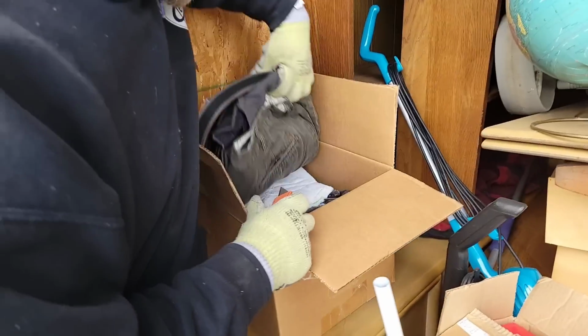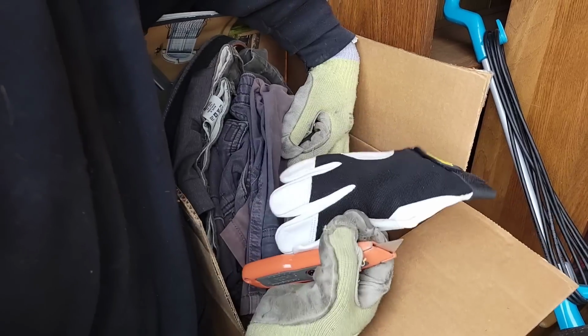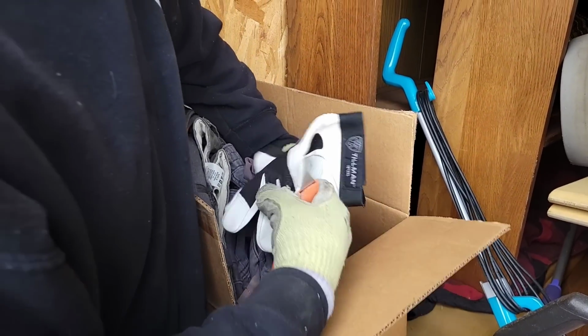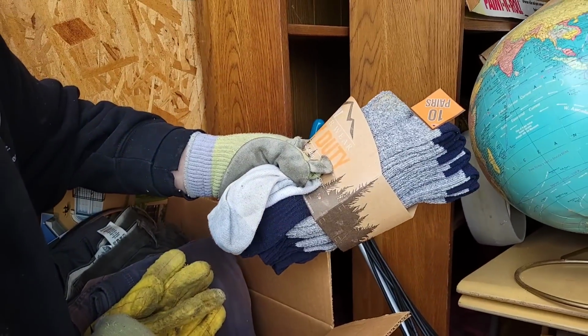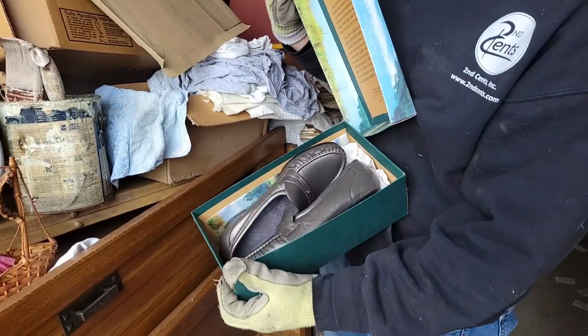So we got a belt and clothes. Oh, some gloves. True fit. I could use some new work gloves. Put these inside. Oh, socks. Brand new. Heavy duty 10 pairs. Brand new. Fruit of the Loom. Better new than used.